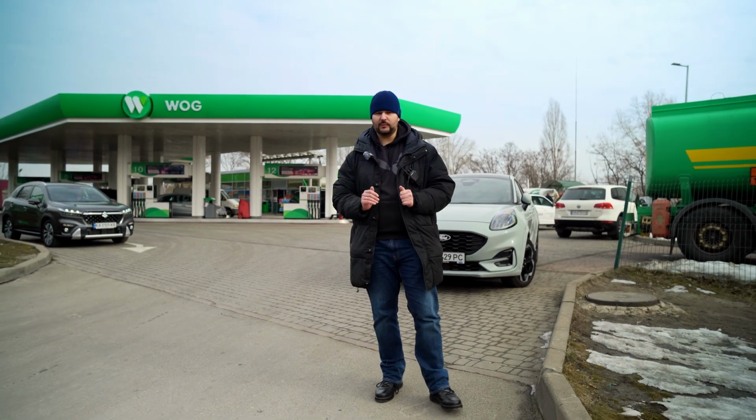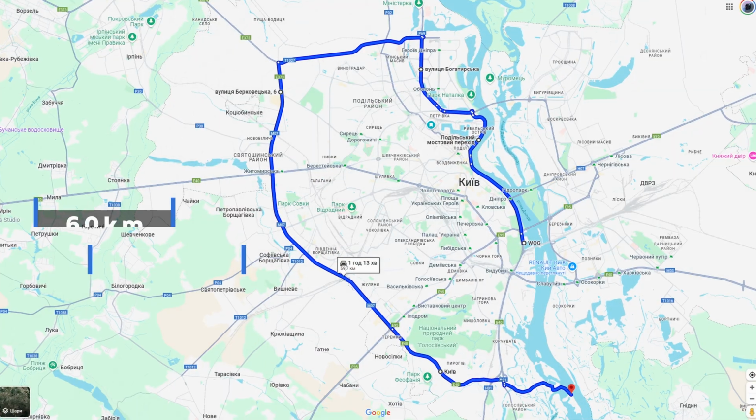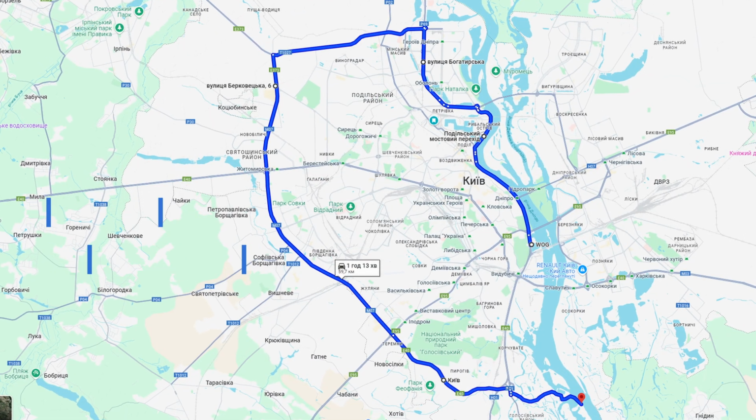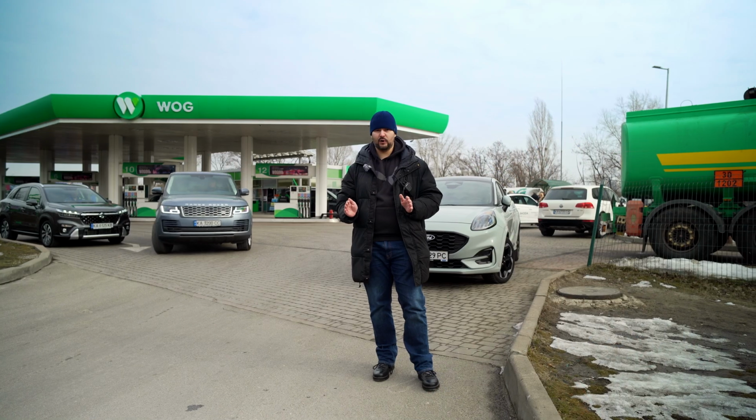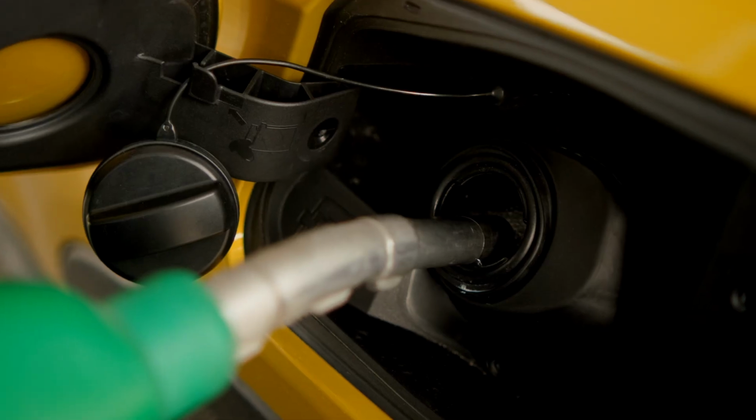Today, we'll be driving 3 different routes across Kyiv. The first one is about 60 kilometers, an urban cycle. All the cars will be under identical conditions. Tire pressure checked, fuel tanks filled to the brim. You'll see it for yourself.